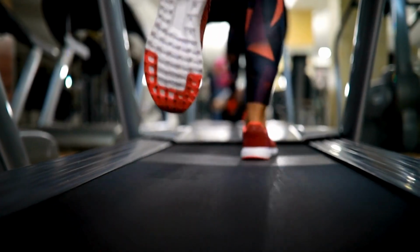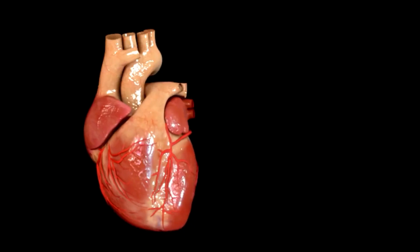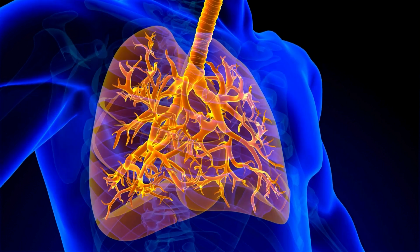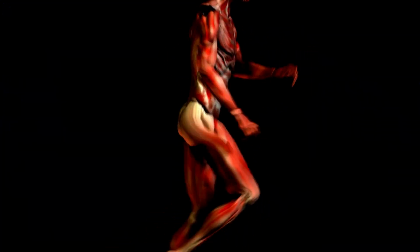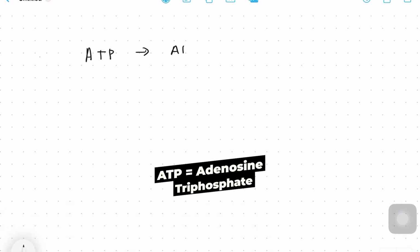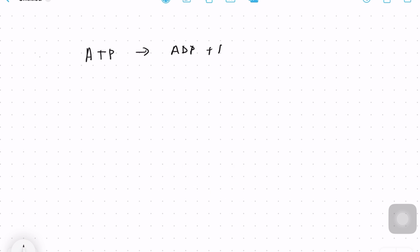So when I'm running on the treadmill, my body requires energy for my heart to pump faster, my lungs to increase their capacity, and my muscles to undergo numerous contractions and relaxations to maintain my pace. The cornerstone of the body's energy production is ATP. ATP stands for adenosine triphosphate. Basically, ATP is hydrolyzed to ADP and phosphate, and during this process, we get energy.